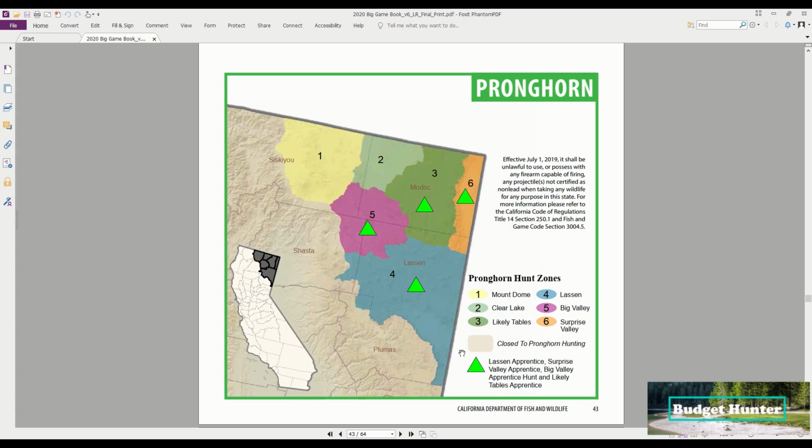In today's episode, I'm going to be talking about the pronghorn zones, the cost, why I'm excited about the pronghorn drawing here in California, and some of the statistics to see which zones might be best to get drawn in. It will be a short video, but I hope it will be helpful.